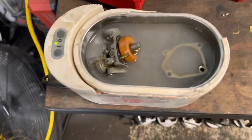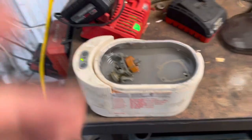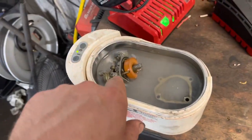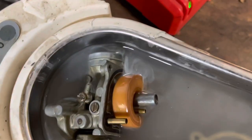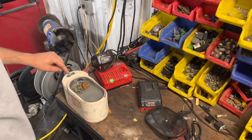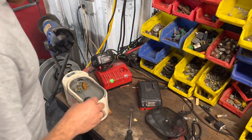Yeah, so I broke down. I got the carburetor in the ultrasonic cleaner. It was looking kind of dingy. I couldn't get that gasket off, so we left it. I did get the O-ring off for the intake, though. So hopefully it'll survive. Okie dokie. Let's see what our soup looks like.